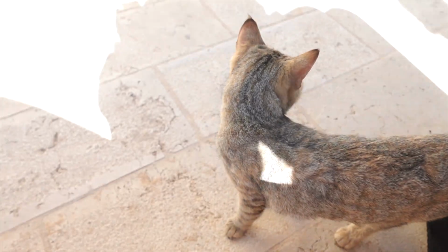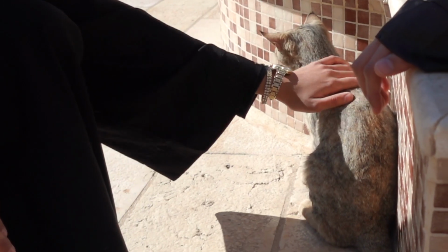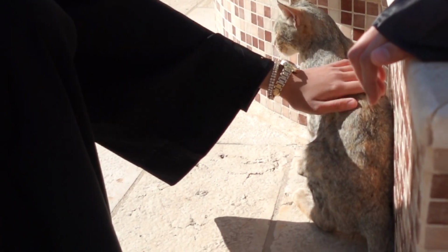And here's where we met our very first cat of the trip. She was so sweet and gave us the warmest welcome.